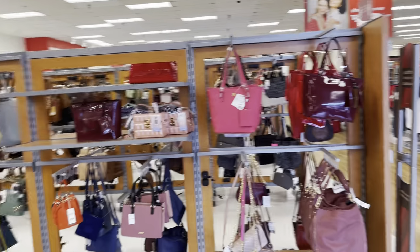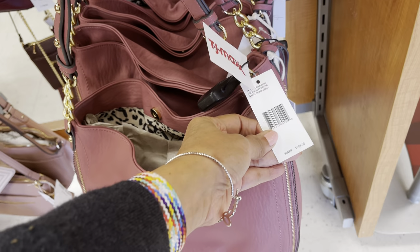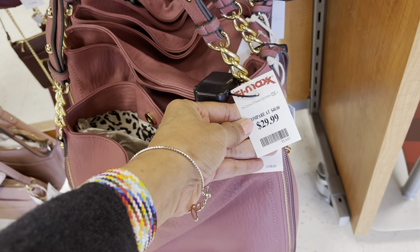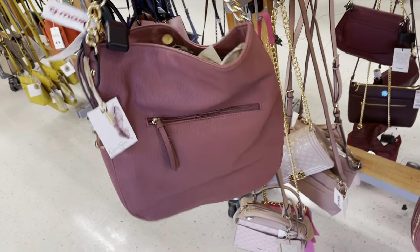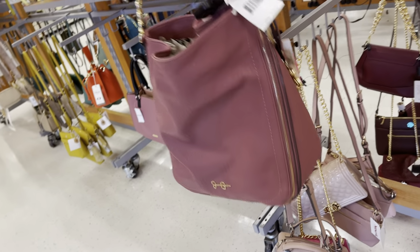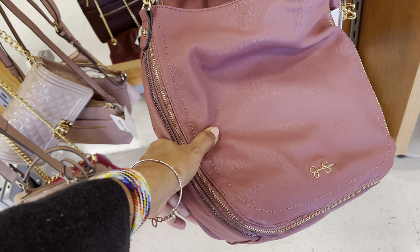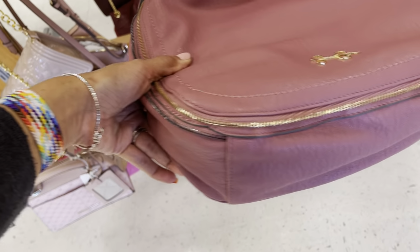Hi. And over here we have some pocketbooks. It's a little bit scanty today. Jessica Simpson, $30. This is a pretty mauve color. A zipper on the back. A zipper at both sides. Looks like it goes all along the bottom. But it's not a real zipper. It's just a style, a zip style.